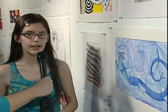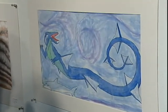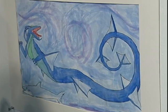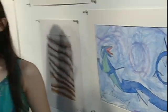What inspired me was that I kind of love the ocean scenery, and I like the idea of dragons. I mean, dragons are cool and all, and my love for the ocean and dragons came together to make this beautiful watercolor painting. Very nice. Now, was this your first time to work with watercolor? Yes. What did you think? It was kind of difficult. I wasn't able to get the colors exactly how I wanted, but it still turned out amazing. It did. You did a very nice job.